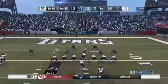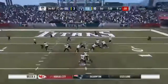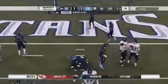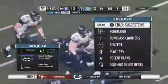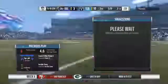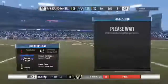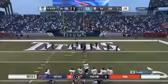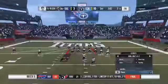Watch him now, Barney! They'll try and run for it with Collins. And he will have the first down before he's brought down at the 3. It's a gain of 6 as they're able to convert, and now it's 1st and goal. So another 3rd down conversion, and now they've got a 1st and goal.